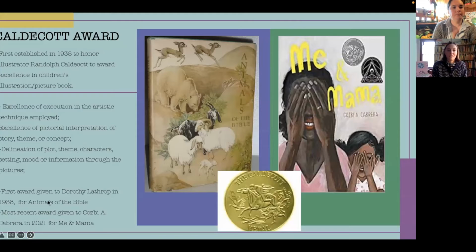All right, so now, just briefly, I wanted to talk about the Caldecott Award. This was something I remember learning in elementary school because you'd go to the library and you'd get to pick out what book you wanted to take home for the day or the week. And you were encouraged to find books that had either the Newbery decal or emblem medal, or the Caldecott. And the Caldecott Award is awarded to books for recognition in illustration, which is what we're talking about today. And so in 1938, the award was invented in honor of Randolph Caldecott, who had been an illustrator really well known in the late 1800s. And it's given for excellence of execution in the artistic technique employed, which just means that they did it really well and they knew their materials.